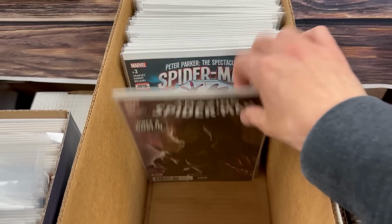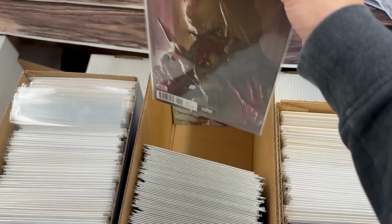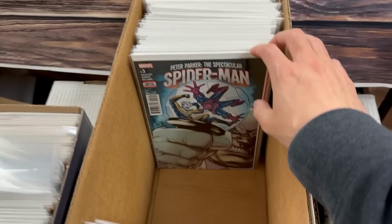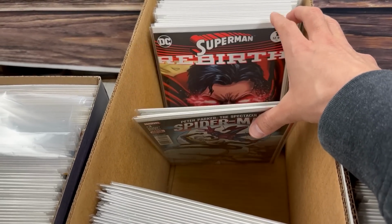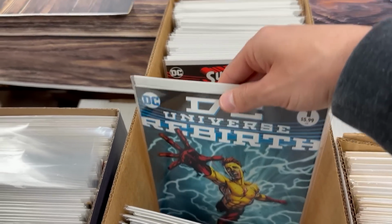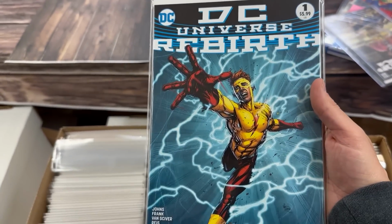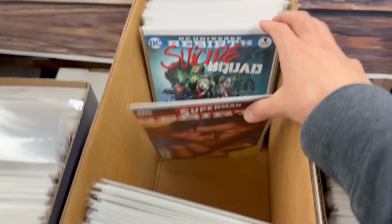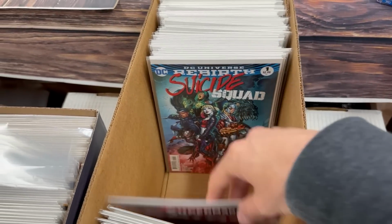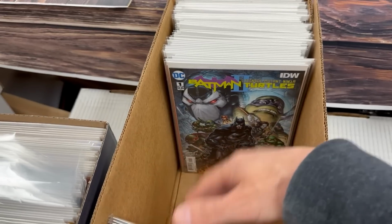Then we get into some Amazing Spider-Man stuff. That's a really cool cover. Some Peter Parker Spectacular, back to Batman. It's a nice square bound. DC Universe number 1. Superman, Suicide Squad, Deathstroke. So it looks like some number 1.